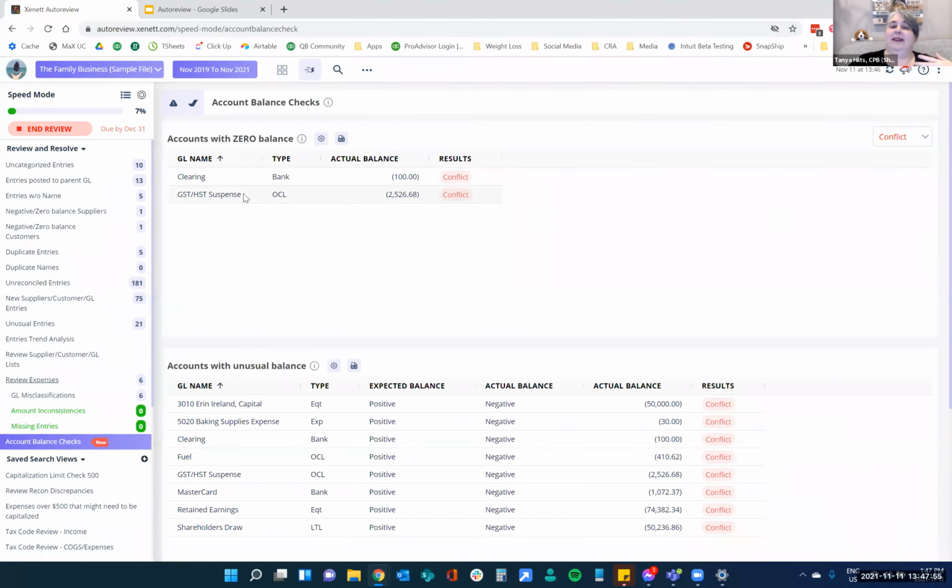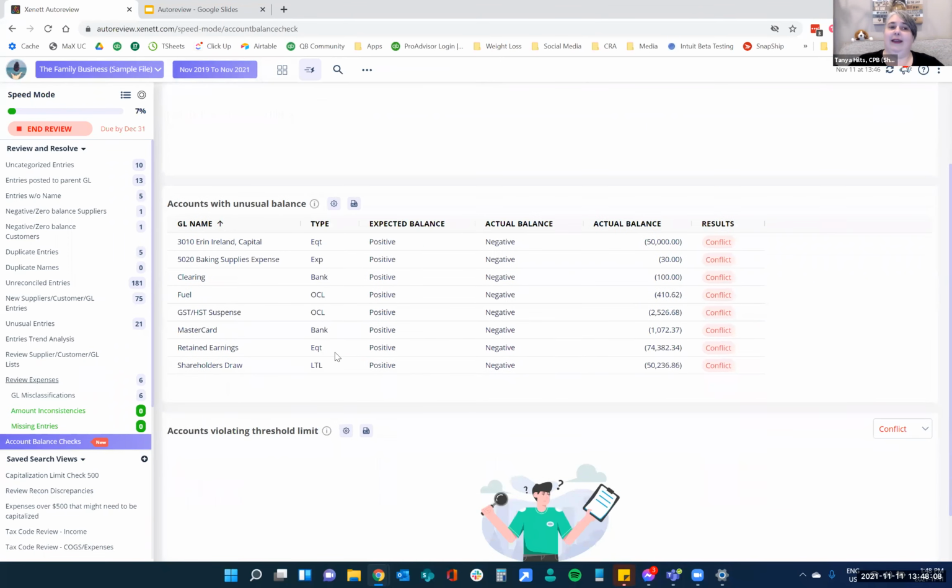GST, HST expense, again, we expect it to be 0. It's a conflict because it's not. So we can look into it. Maybe they were paid, kind of the day after, that's outside of the scope of this range. But again, it gives us something to go in and take a look at.